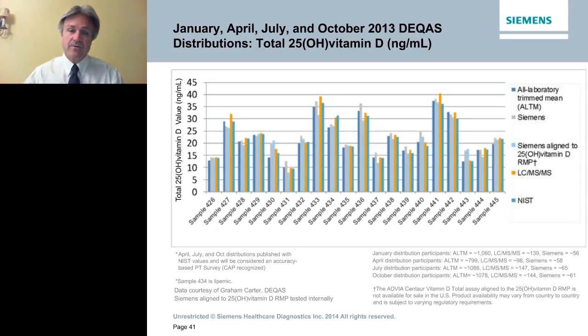But it's very important that we standardize methods to patient samples. The patient samples allow for the commutability between different immunoassays as well as to ID-LC mass spec.